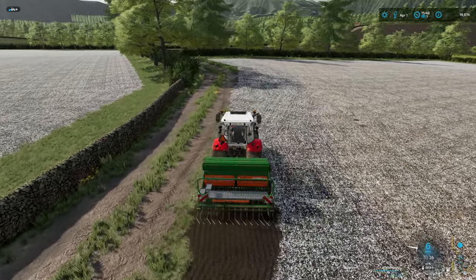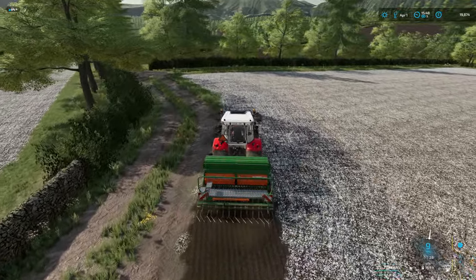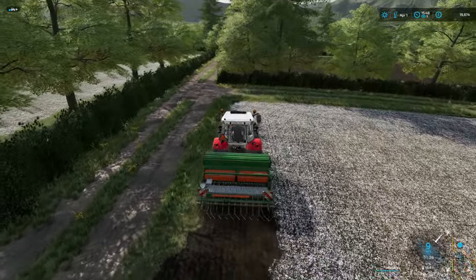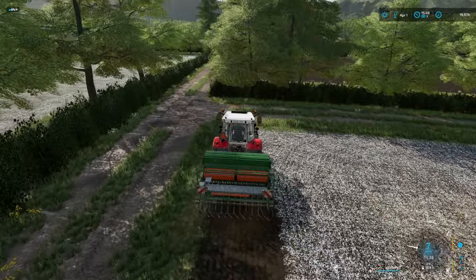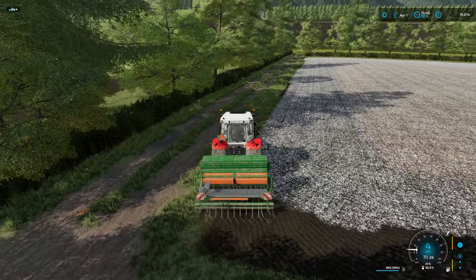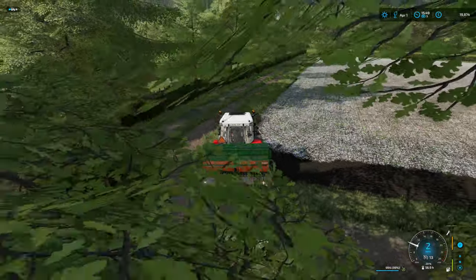But I'm going to crack on, get a looped headland around here, probably go around a few times, and then we'll do a little bit of back and forth. It's exactly the same as what we did on the last field, but that's what it takes to sow these fields, doing the same thing. That's farming. So yeah, I'll jump you guys back in a little bit later on.